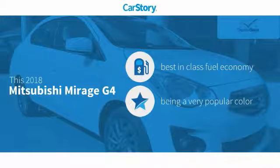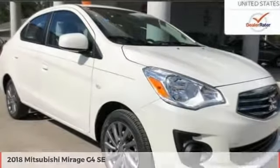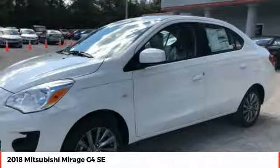Indicates this vehicle as having best-in-class fuel economy. Take a ride in the 2018 Mirage G4. The Mitsubishi Mirage G4 is a subcompact sedan with fantastic fuel economy.